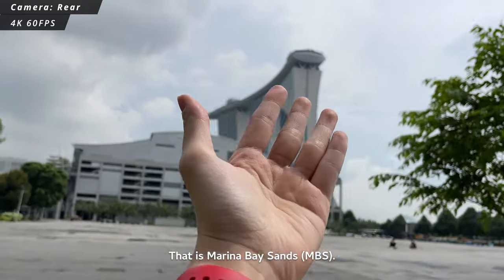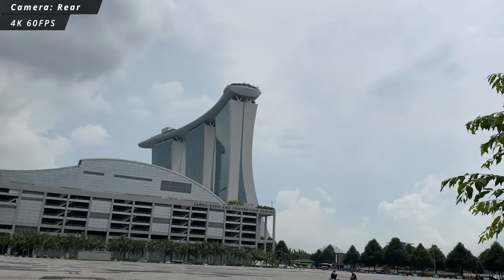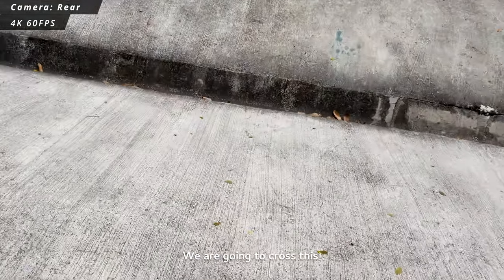This is me bringing the iPhone 12 to the Apple Store on the bay, which is like the floating thing. You guys will see in a second, but first, mask up because COVID. Okay, let's go. That is MBS, and we are gonna test this.